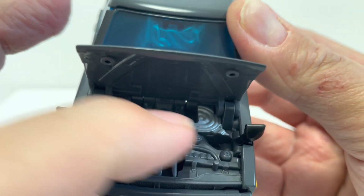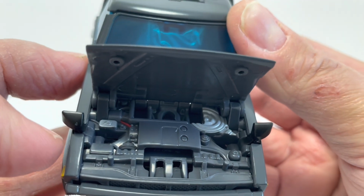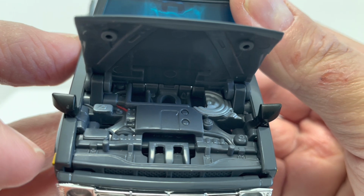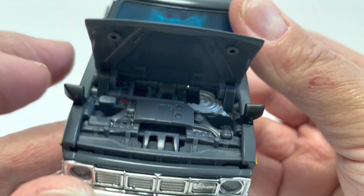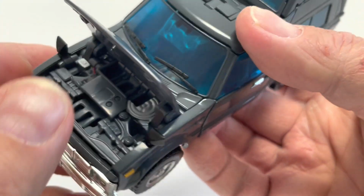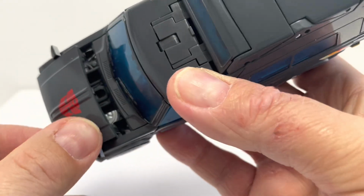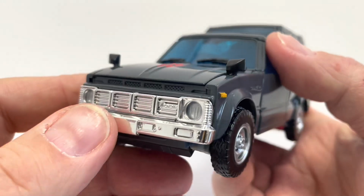You get some nice silver paint. I don't know my car parts anyway, so I'm not gonna start rattling off car parts here, but anyways, the engine and everything else under the hood looks really nice. Some really nice sculpted detail. I think out of all the things in vehicle mode, this is probably the nicest as far as the detail. So anyways, you can just kind of push that back and close the hood. And while we're in vehicle mode, and that should just snap down like that.